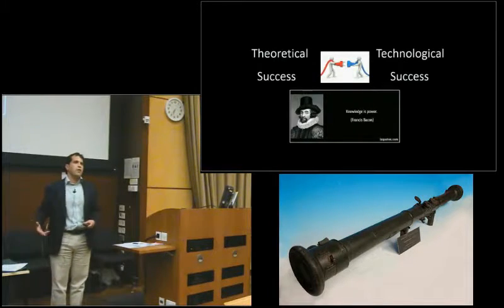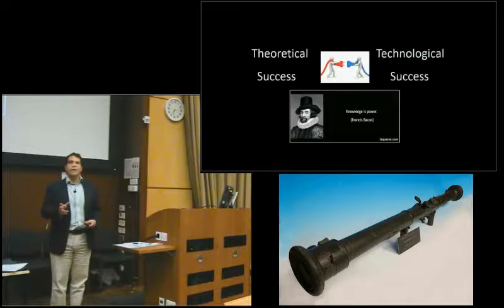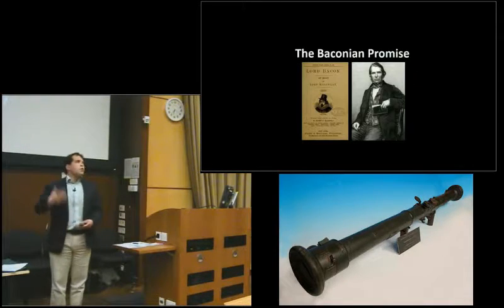Knowledge is power. Understand the world as it really is. Really sweat it. And at the end of it, you will have far greater power over the world than you would have had otherwise. That's the nature of the connection, says Bacon, between understanding and control. You could call that the Baconian Promise.